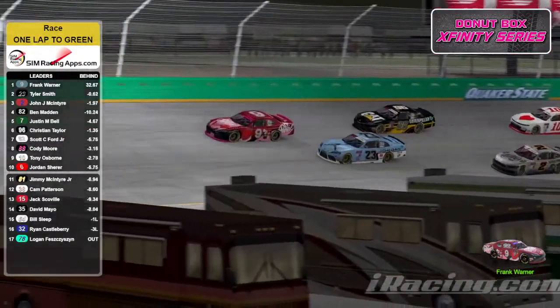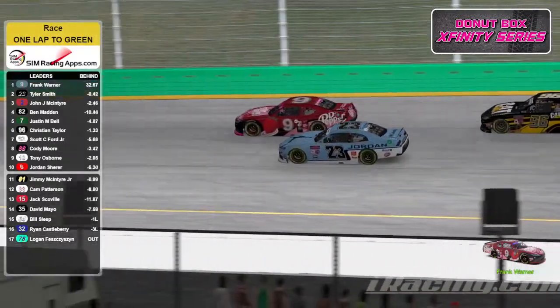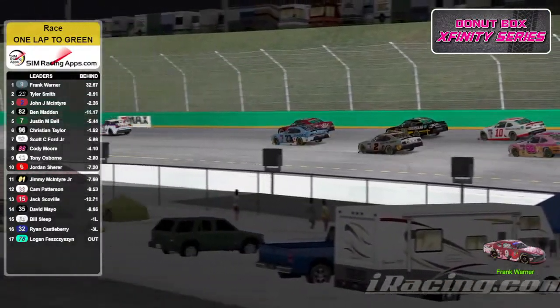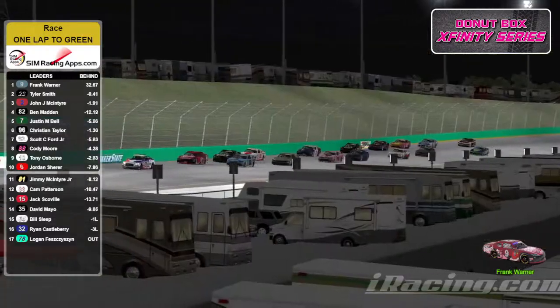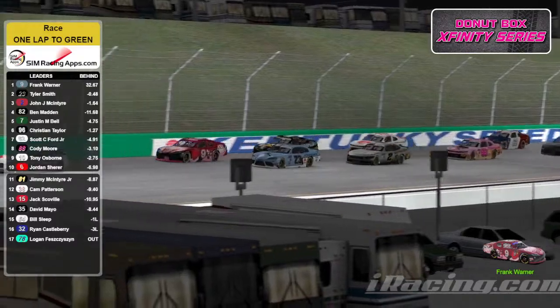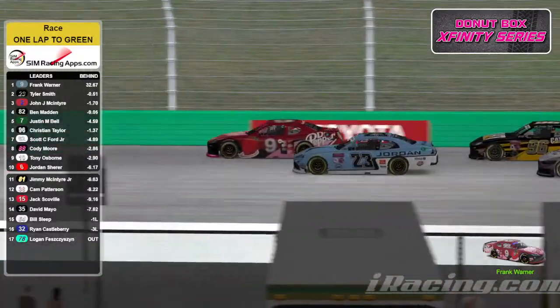But Frank Warner, he did choose the top. He is going to lead the field to green here. Tyler Smith in second. John McIntyre scored third for now. Christian Taylor was scored 6th, but he was the second car to take the top, so he's all the way up there in 4th. Gained a couple spots thanks to that choose.